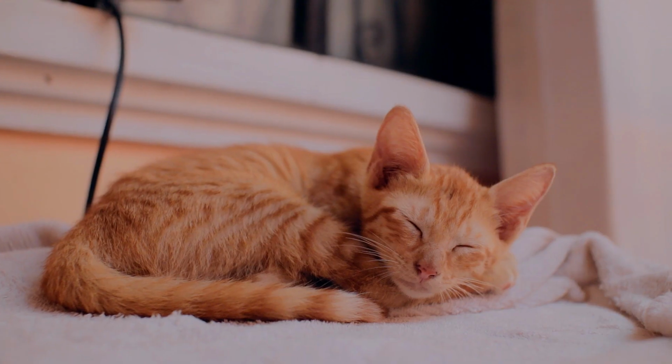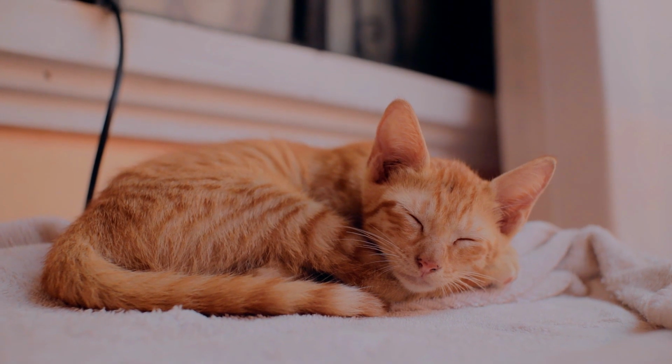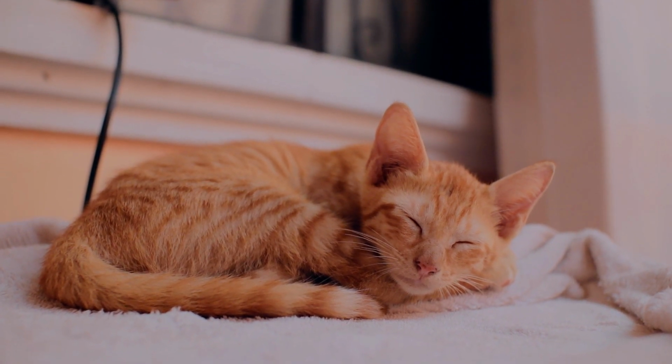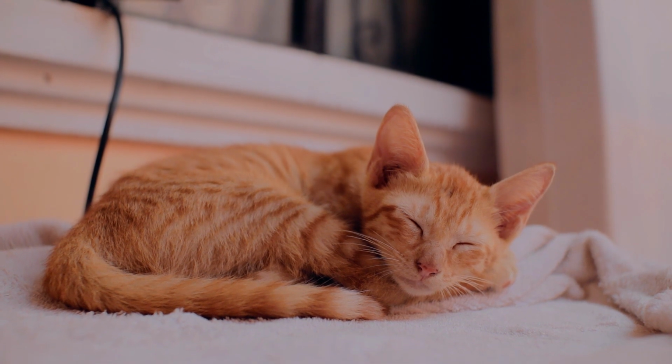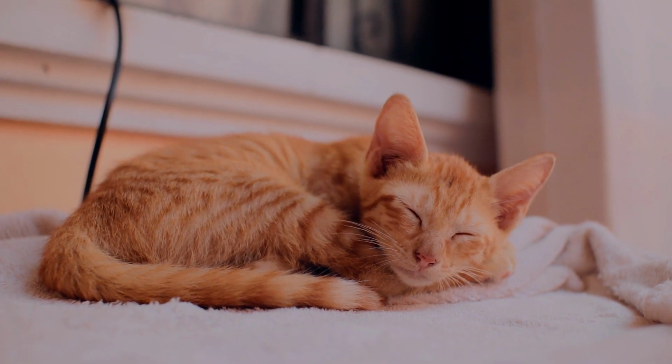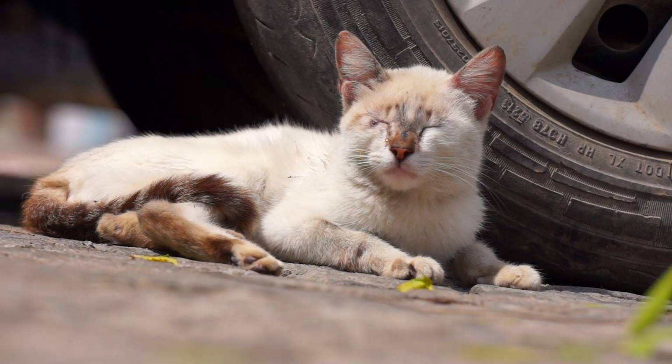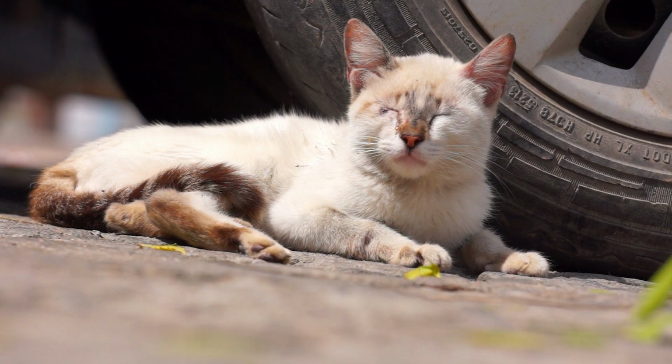The curled position also gives your cat a sense of protection, as it shields their vital organs and makes them feel secure. Think of it as their own little fortress of solitude. You'll often see cats curl up when they're feeling a bit vulnerable or insecure. It's their way of self-soothing, creating a safe space in a big, sometimes scary world.